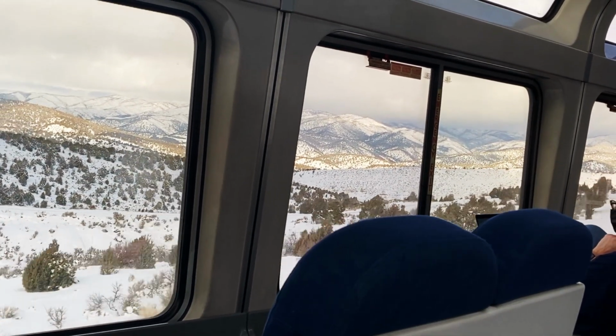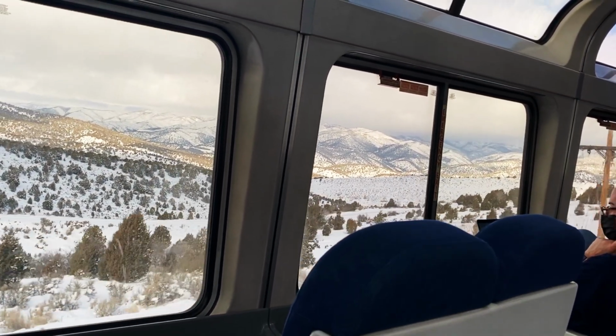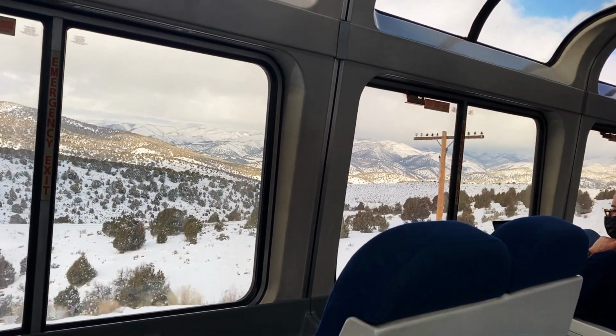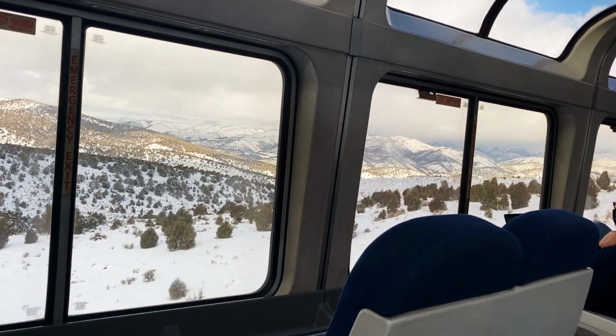Find out in the next part of the California Zephyr Adventure, as we climb down the Wasatch, cross the Utah desert, and climb up Colorado. I hope you've enjoyed the journey so far.